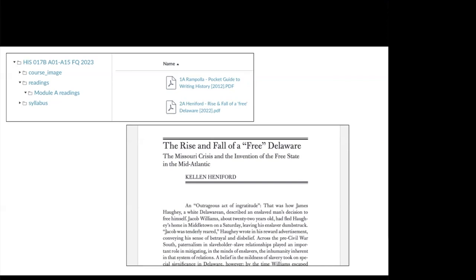So the Hinneford reading that you have here gives you an opportunity to see the type of work that historians do and to practice how to read a secondary source. But it will also help you to get oriented to what was happening in U.S. history right before this course starts.